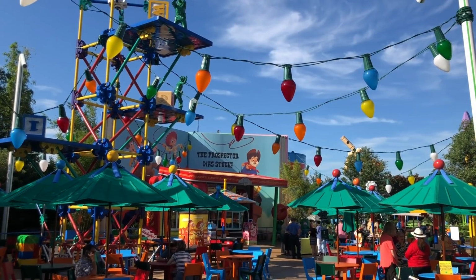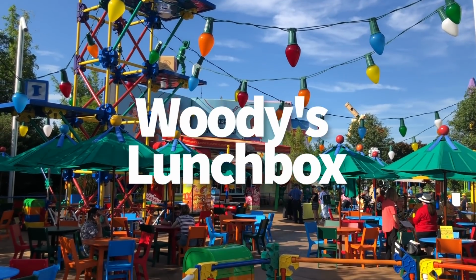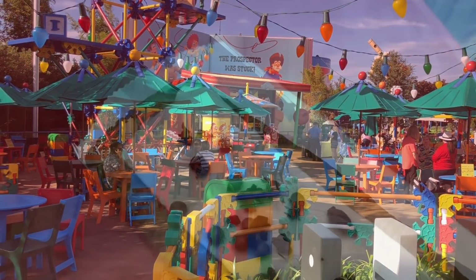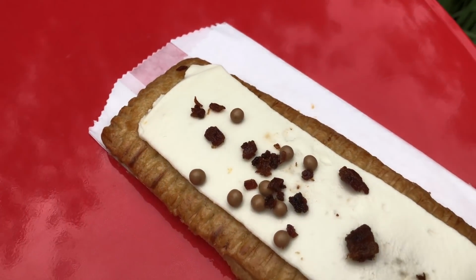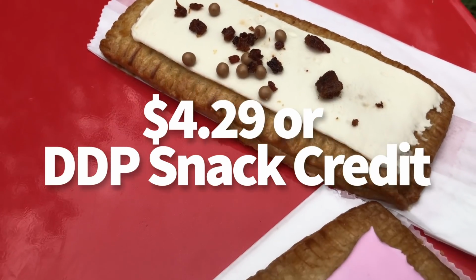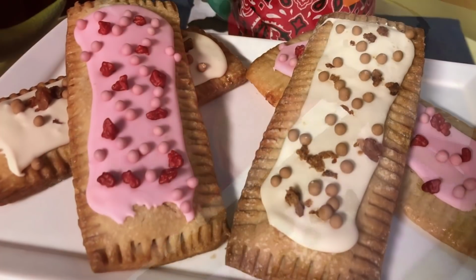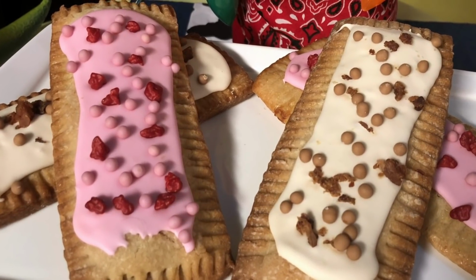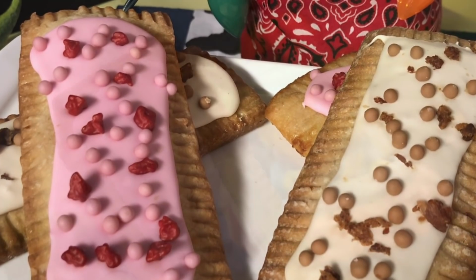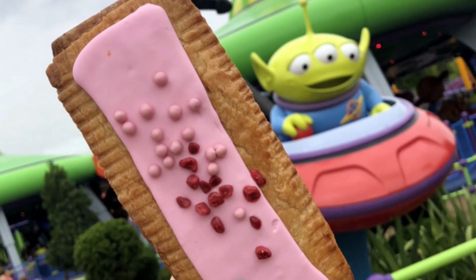Okay, heading over to Hollywood Studios to Woody's Lunchbox in Toy Story Land. The Lunchbox tarts here, which are basically fancy Pop-Tarts, are $4.29 or a Disney Dining Plan snack credit, and they actually switch up the flavors here from time to time. They're currently offering their chocolate hazelnut and their seasonal lemon blueberry, but in the fall that usually switches to an apple or a cranberry or something like that.